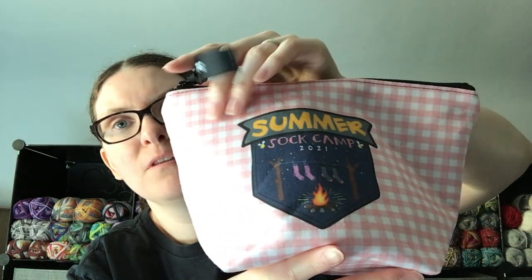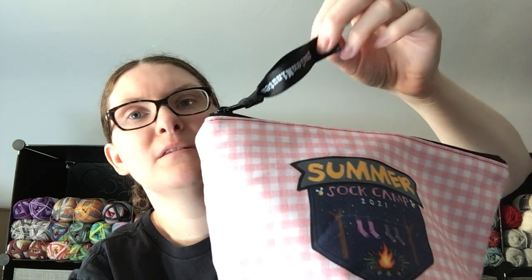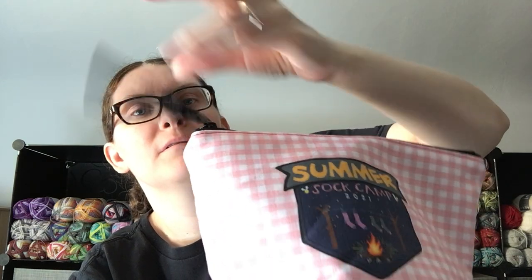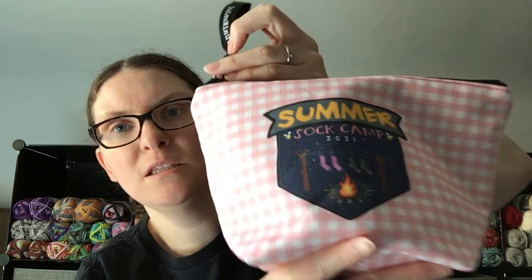Coffee. WIP number 2. It's in my summer sock camp bag by Stolen Minutes. Is that upside down for you guys? Stolen Minutes.